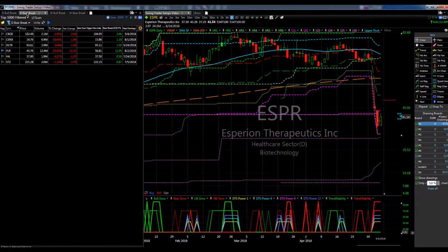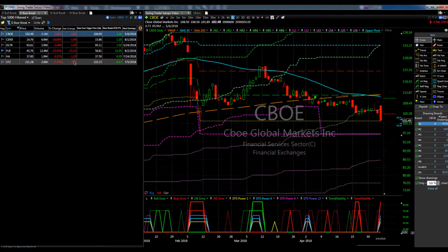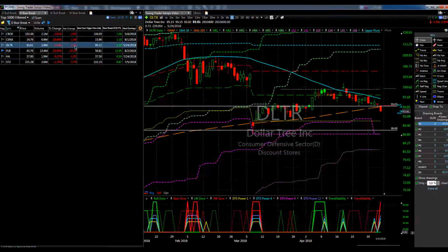There were bear breaks, even though we had a big green market, and a stock that broke down in the strong market as we had makes a pretty strong statement as to the weakness of that stock. So these could be a real good watch list for Monday if you like to favor the shorts.